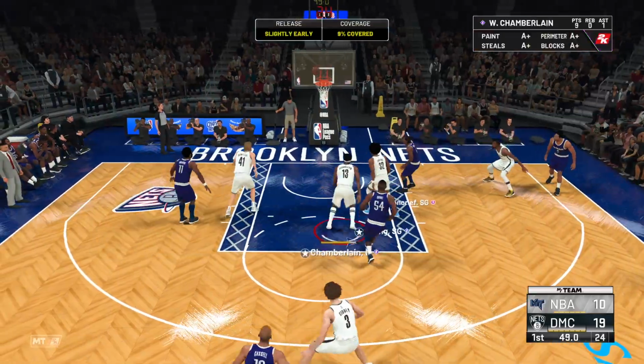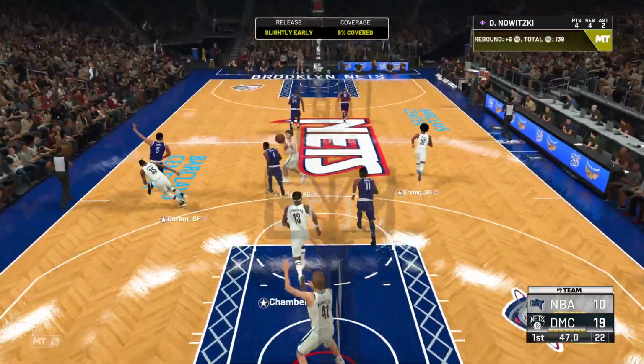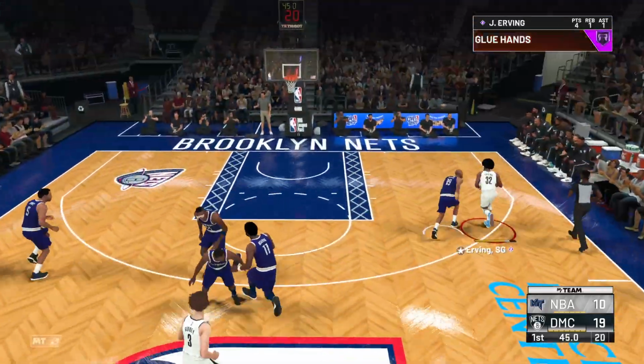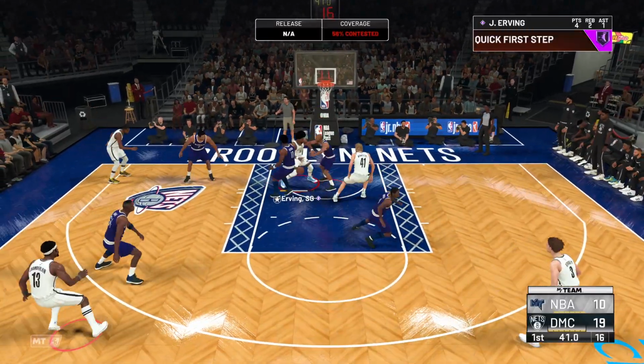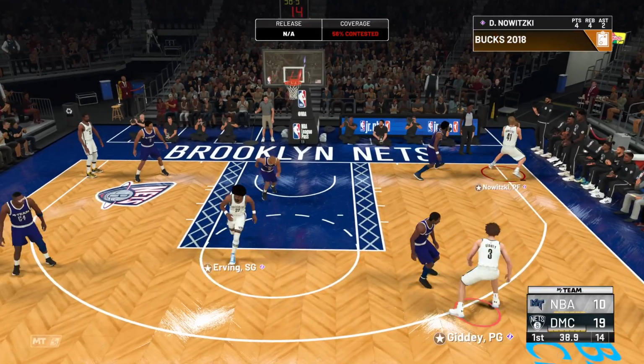Here's Moncrief, and the rebound goes to Nowitzki. Nowitzki's got his 4th rebound in this one. Here's Erving. Got a piece of it, and he recovers it.